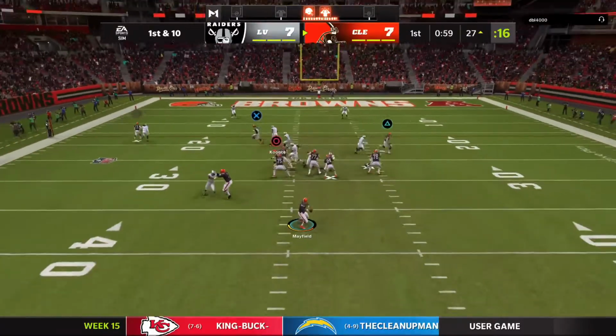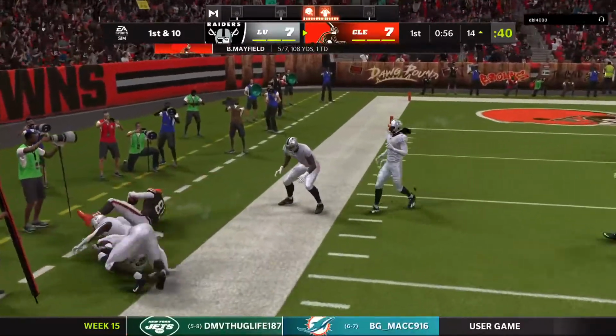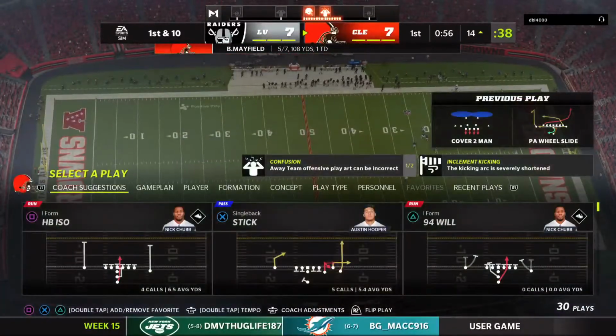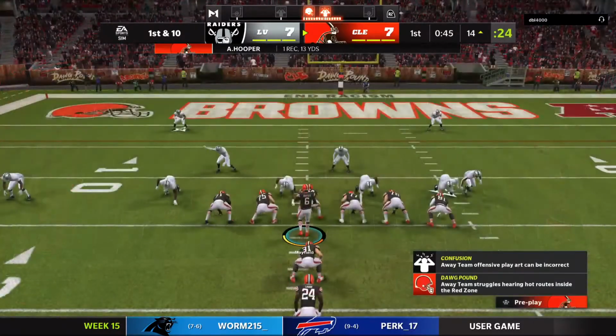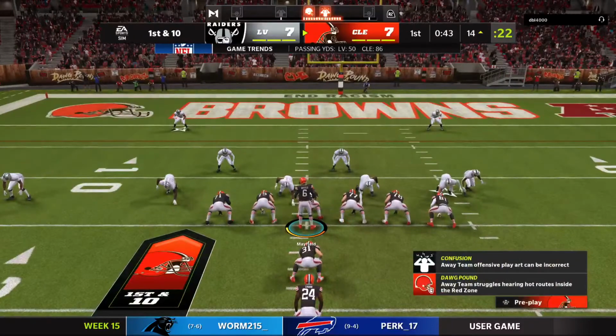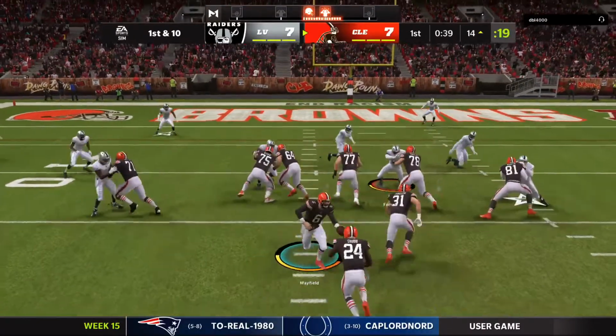Mayfield off the play fake. And finding the tight end Hooper. And he'll go out of bounds inside the 15-yard line. Another nice gain. That's now 30 yards between those last 2 plays. Back-to-back good plays have him on the move on 1st down.